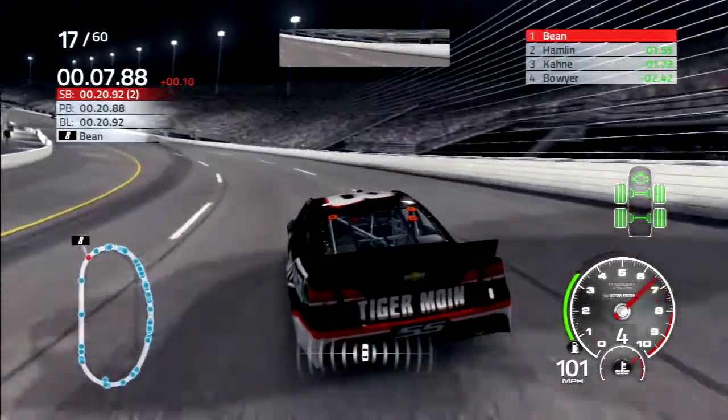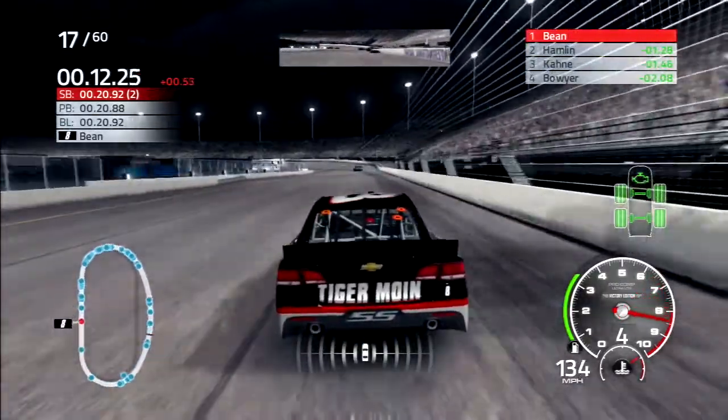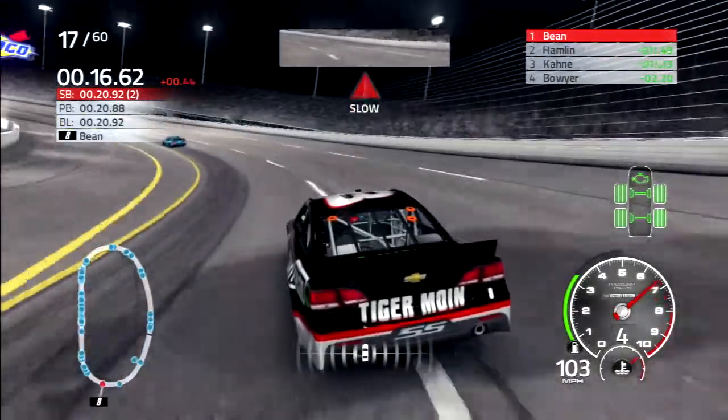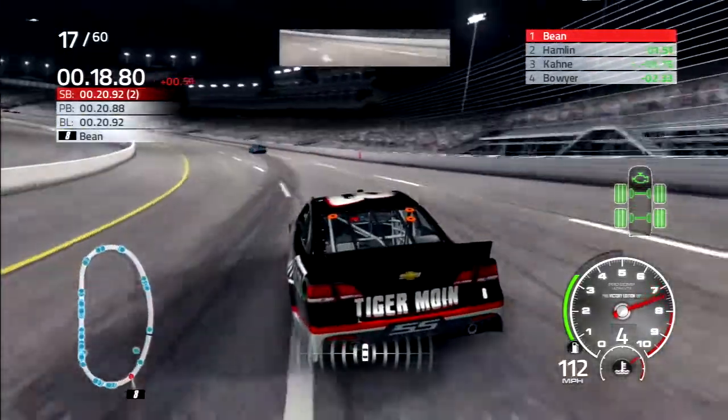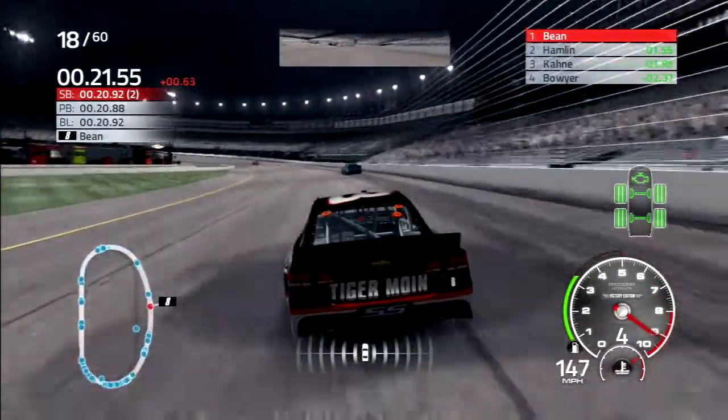Top four have not changed suit as of yet. That was really not a good turn for us. We lost some time as a result of that. It's okay. We're trying to catch up to what looks like Aric Almirola.